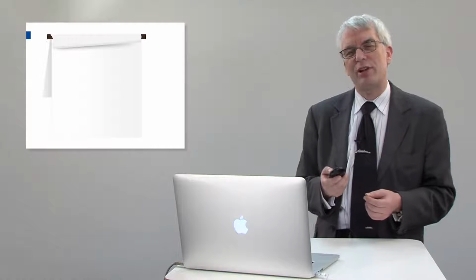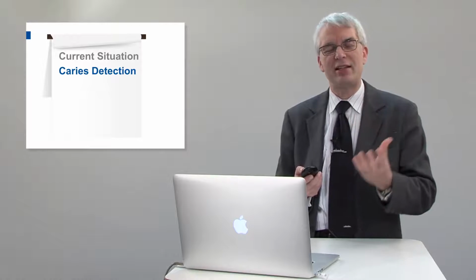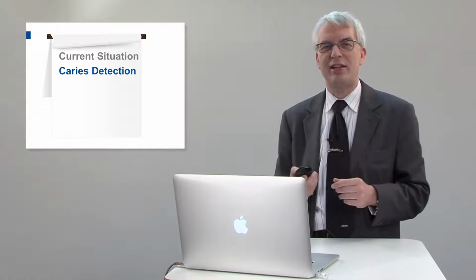And therefore, in the next part, we want to look at caries detection and how that can help us in identifying the problem and finding a cure for it.